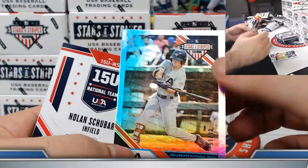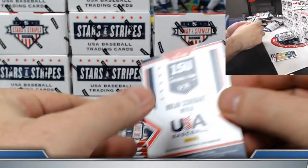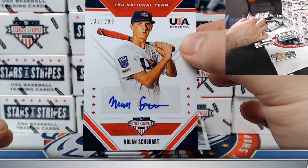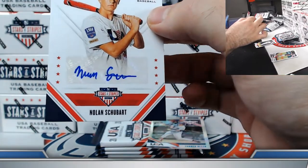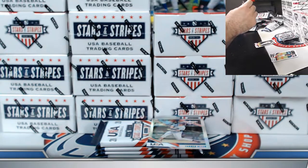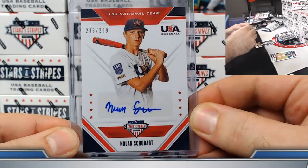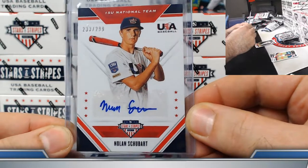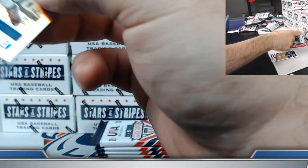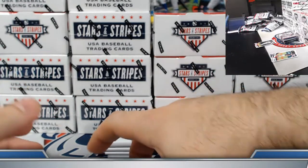Tanner Allen, longevity, hollow foil, 59 out of 99. Nolan Schubert, to 299, 15 and under national team. 15, so what's that put him as, like a sophomore in high school? Something like that? Yeah, maybe in a few years, might be hearing his name as far as possible high school picks or going to a collegiate program. Well, Tanner Allen on the board. Don't think we got an auto on him yet.